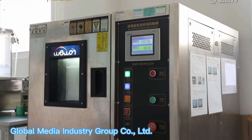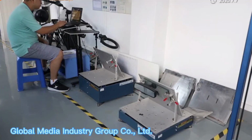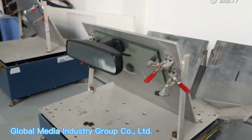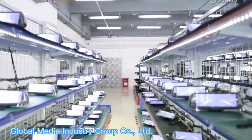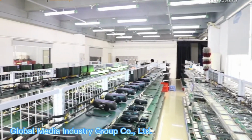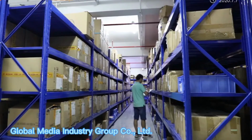We have our own international invention patents, and our products are approved by Emark, R10, R46, FCC, CTIC. By focusing on professionalism, we have achieved excellent results in both the front and aftermarkets.